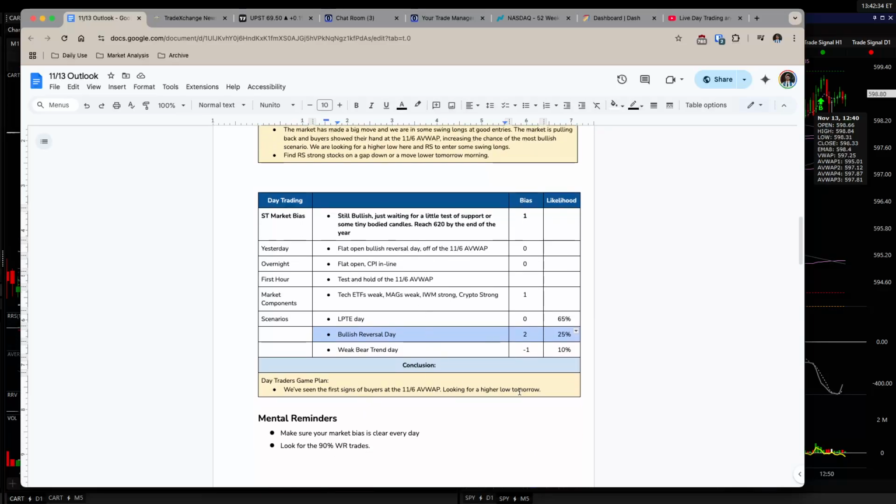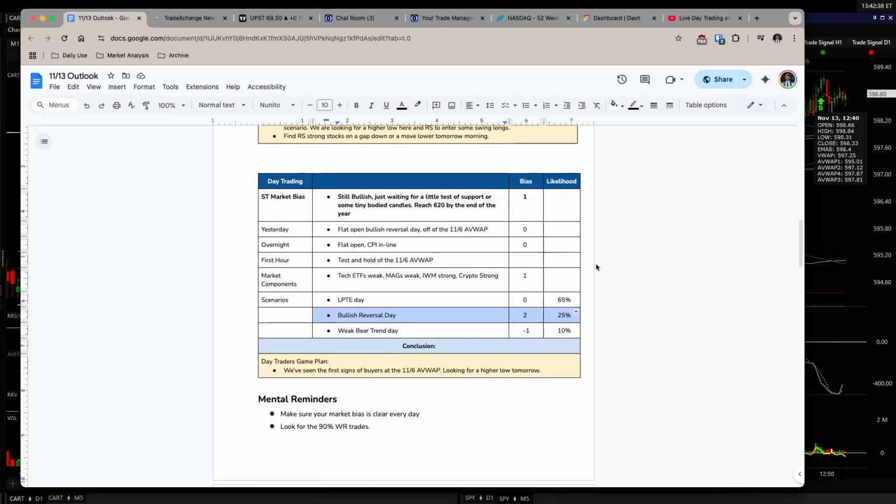So game plan, we're looking for the higher low, and we're going to get longs off of that support. So a couple of nice longs that we're going to take in.